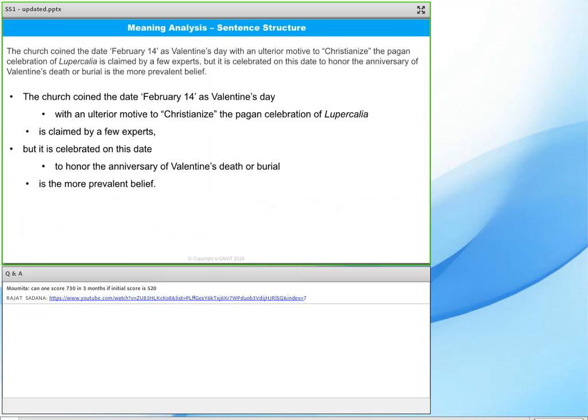Okay. The church coined the date February 14th as Valentine's Day. So the first piece here is that the church did something. What? They coined February 14th as Valentine's Day with an ulterior motive. What is that ulterior motive? To Christianize the pagan celebration of Lupercalia. This part is claimed by a few experts. Then the author says, but it is celebrated on this date to honor the anniversary of Valentine's death or burial is the more prevalent belief.